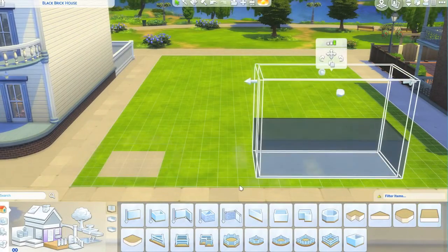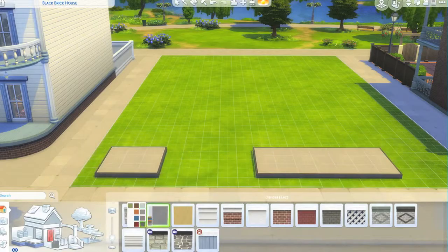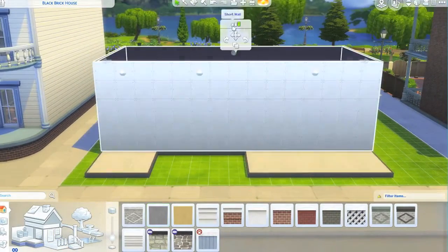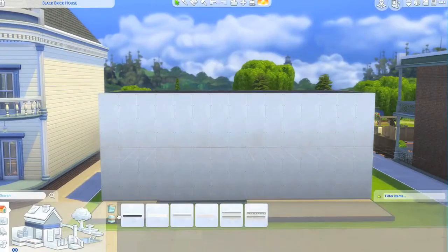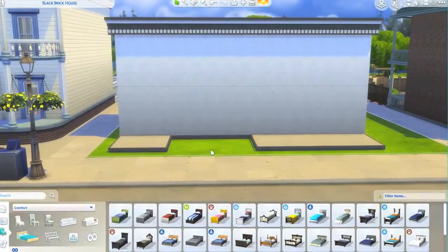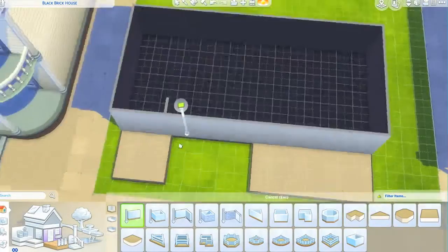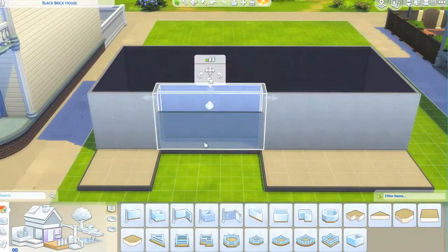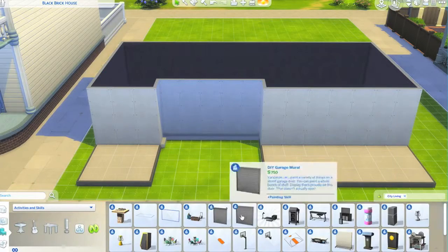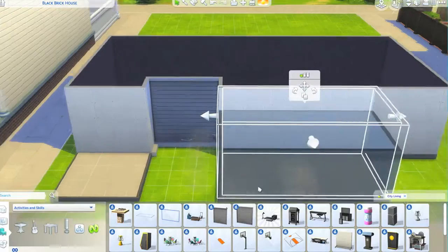So today we are doing a black brick house that was inspired by a house I found in a book about black brick houses, funnily enough. And this one is a house that's actually in Montreal, so I kind of took some inspiration from how the front of the house looked and kind of went off that for the entire build.